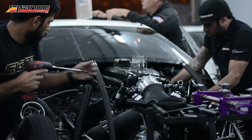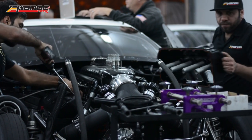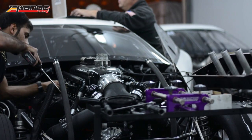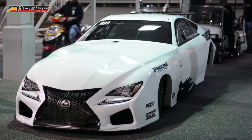We put them in, and it paid off in spades. Immediately, the car started to respond. It showed the same promise that it showed with the clutch in it, and we've made some really excellent runs.